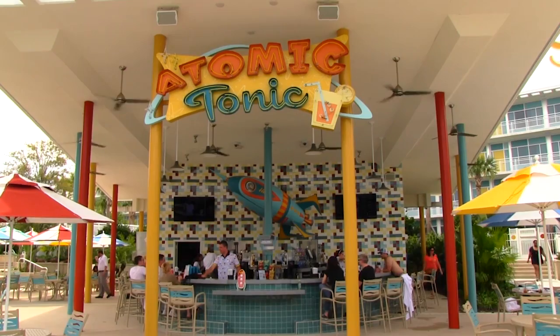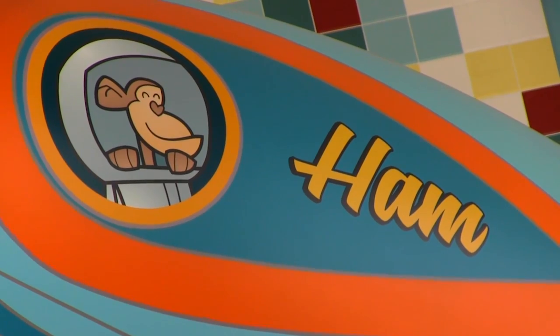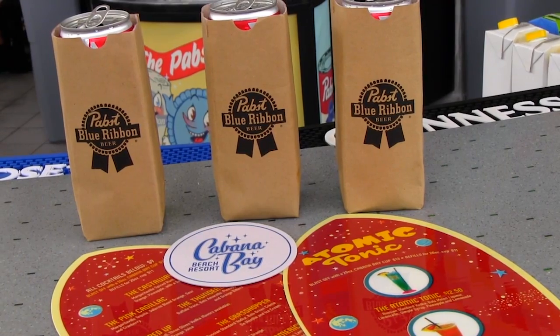Less scary, but yeah, there was a spaceship in the back with a monkey. That whole Russian aspect of it, because Russians used to put monkeys in their spaceships and shoot them up. You can order a white Russian. Well, I don't think at this bar. They said they can make you a white Russian at this bar. I don't know. White Russians are pretty difficult to make.